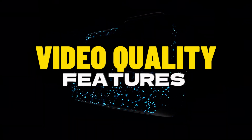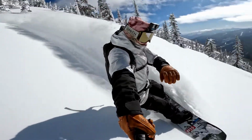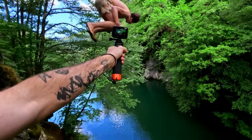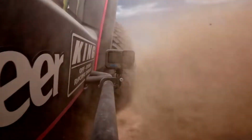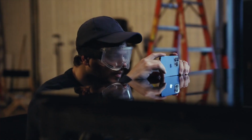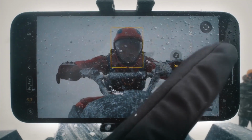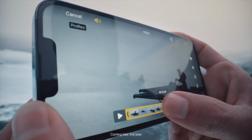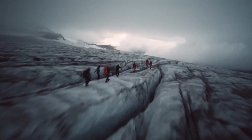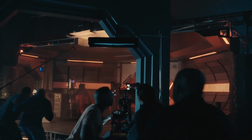Video quality and features. GoPro offers high-definition video quality, wide-angle perspectives, excellent image stabilization, and waterproof capabilities. Some models provide advanced features like HyperSmooth stabilization and 4K video. iPhone provides impressive video quality, advanced computational photography, automatic adjustments, and access to a wide range of video editing apps. Newer models offer better video capabilities, such as 4K and improved low-light performance.